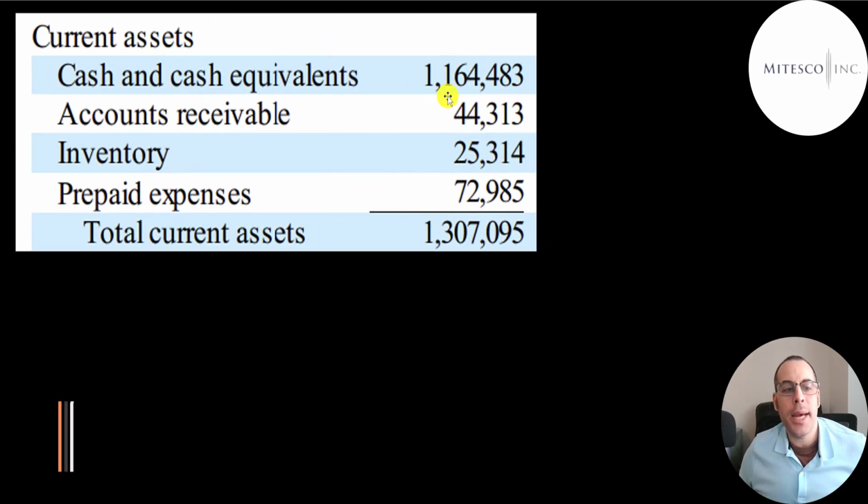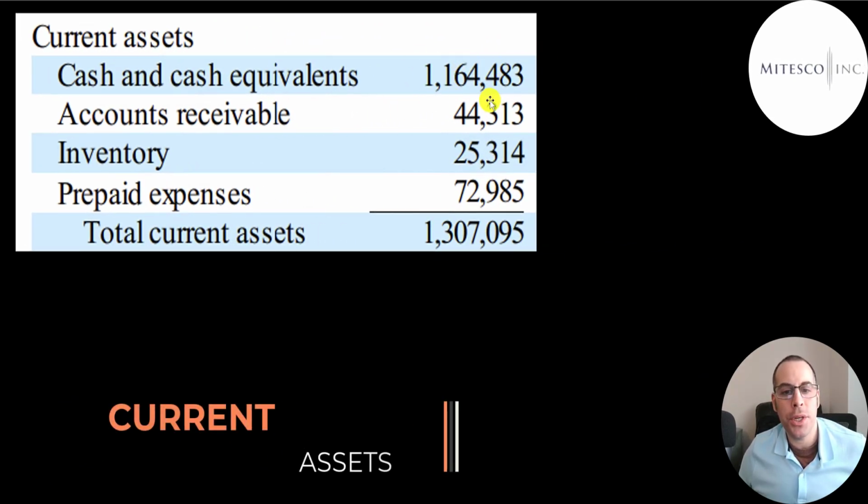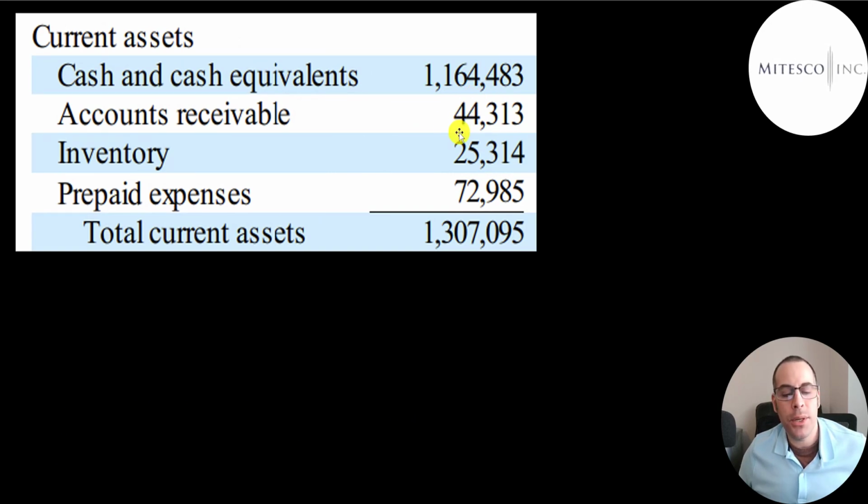Let's look at their current assets. 1.2 million of cash, 44,000 of accounts receivables, $25,000 of inventory, and 73,000 of prepaid expenses. This is when a company makes an advance payment for a product or service they're going to receive in the future. We talked a lot about this in the last live stream.